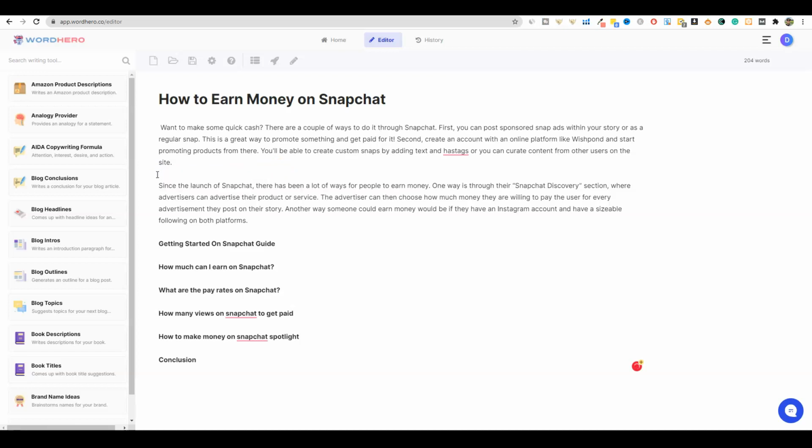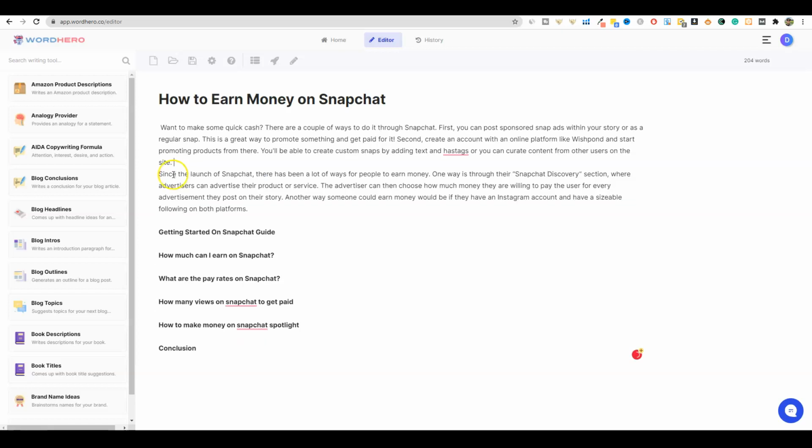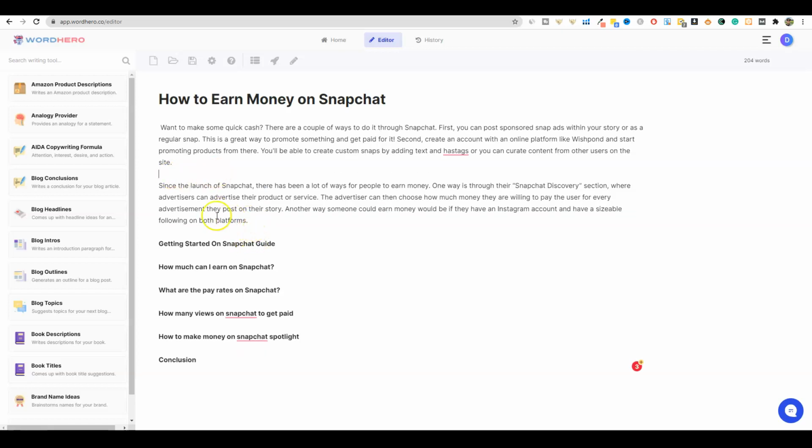I'm going to go ahead and delete that, and we're going to go with that as just another paragraph. I will point out that you can also put your cursor here and click this button over here. It says write more. So we're going to push the write more button right here. Up here, you'll notice that it's also keeping track of the amount of words that are being written.